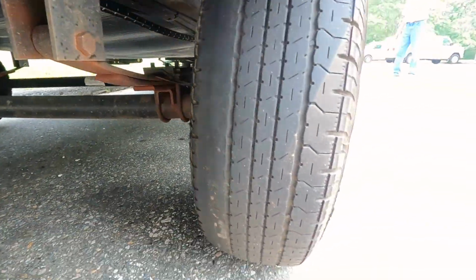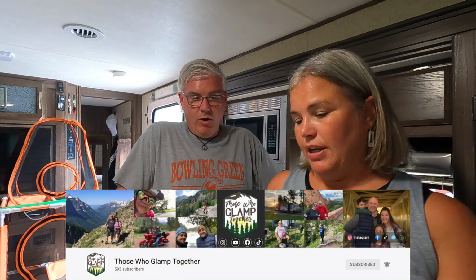And we have one bar of coverage. So we've got cell phone coverage, and we've made a lot of phone calls. A couple of friends from home, thanks Mike and Joni, those who glamp together, are making phone calls from home for us. Joni got on, she's on a computer, which means she has better Wi-Fi than I do, and made some phone calls.